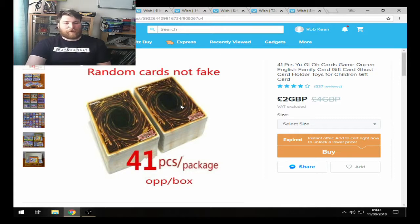Even if you go through the comments on them, a lot of the comments are going, my son loves these, but I think they're all fakes. So again, any sort of collectibles, anything like that, don't be getting them from Wish. I advise against that solidly now.